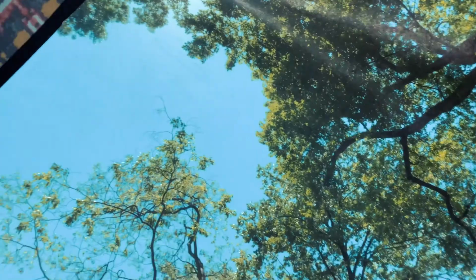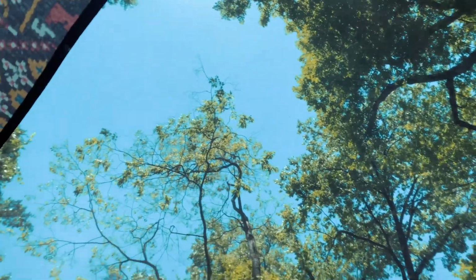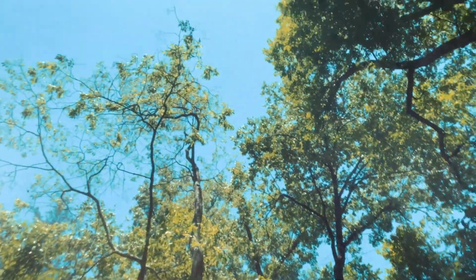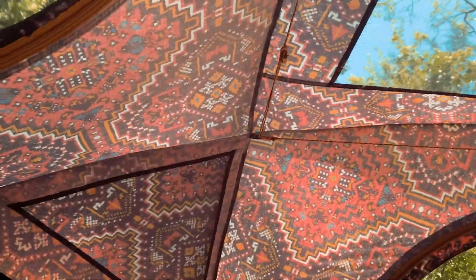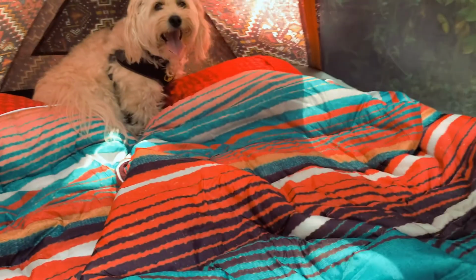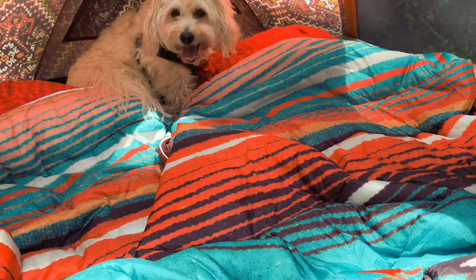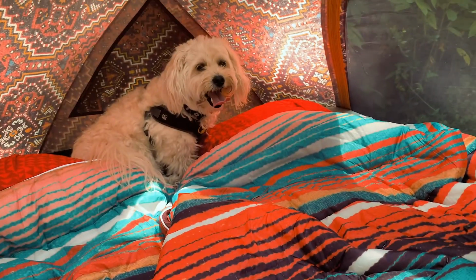There's also a, they call it a tentertainment center, where you can hang like your iPad and your phone from the ceiling. I didn't set that up, but that is an option. So yeah, this is the tent. I think I'm gonna set up the hammock now. Bono, I think, is gonna hang out in the tent.